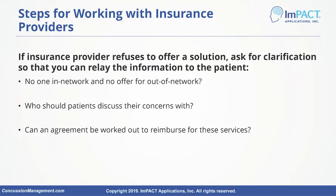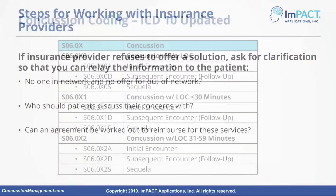If the insurance provider doesn't offer a solution, you should get as much information from the insurer so that you can relay the information to the patient. And then it's really up to the patient to decide, do they want to discuss this with the insurance? Do they want to appeal the decision? They always have the right to appeal the decision. And in the last-ditch effort, is there an agreement that the patient can come to with you to reimburse you for services rendered?